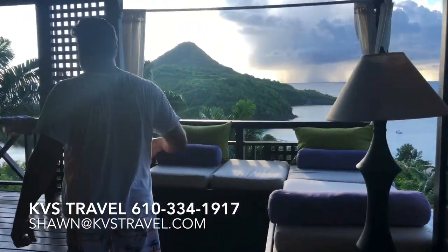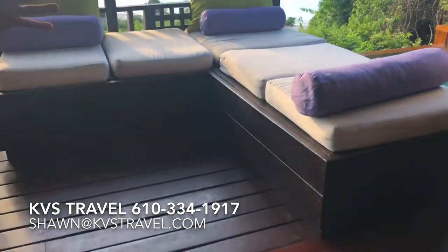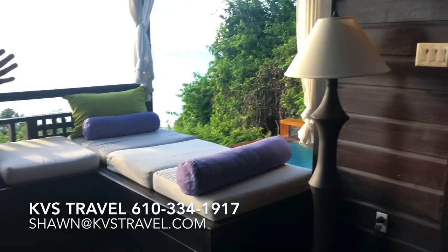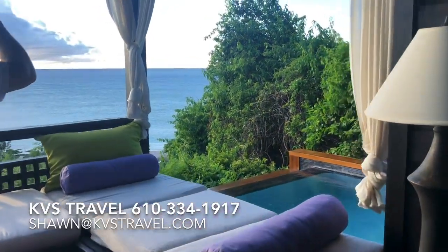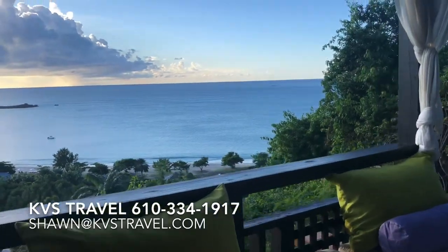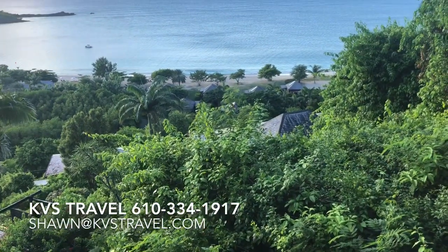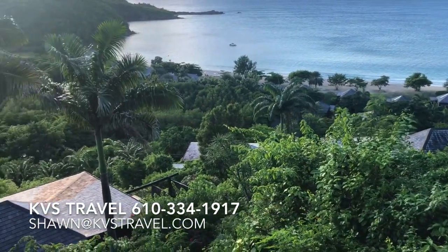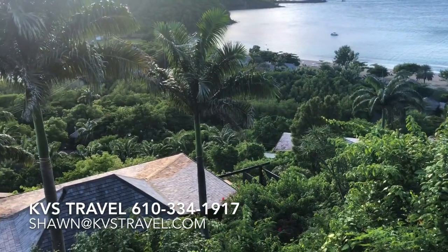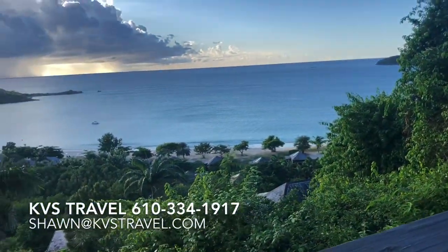On these hillside suites, some of your interior room is taken away because you have more outdoor space. So you've got the pool, your own pool. You can look down over the beach and the rest of the resort down there. There's only 30 suites, I believe, here. Three categories: beachfronts, ocean views, and hillside suites. They call them garden suites, but they're a little more than that.